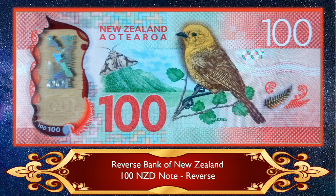Continuing the theme of birds, you can see the mohua sat restfully on a red beech branch. And again, you've got those subtle little hints that complement the colour scheme. We've got the red beech branch, which is quite interesting. In the background, we can actually see Eglinton Valley, a site of significant natural beauty in New Zealand. And far to the left, there is a depiction of the South Island lichen moth. So another bit of New Zealand wildlife represented on the reverse of this banknote.